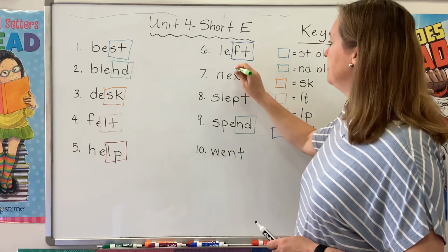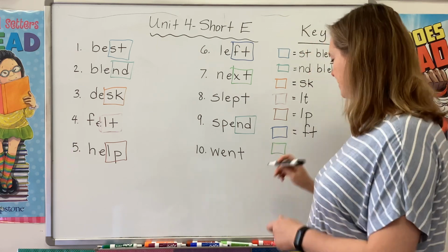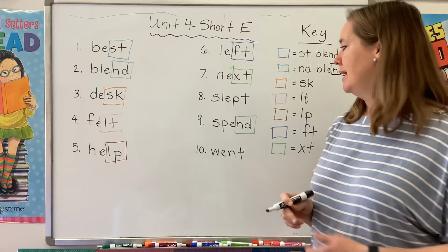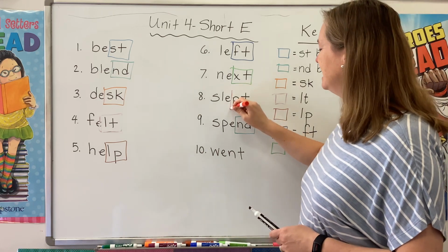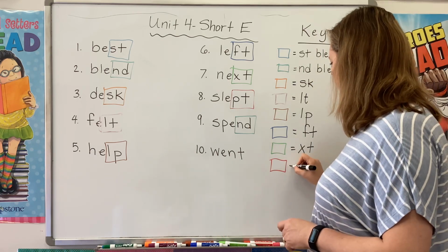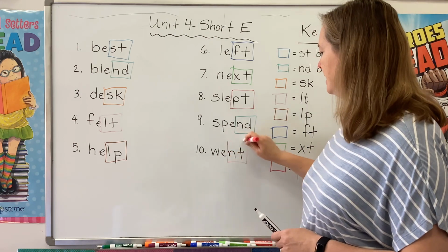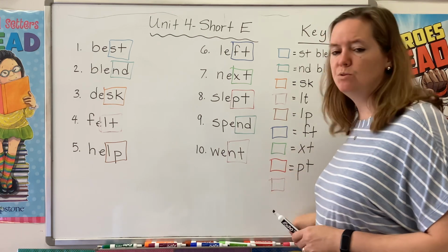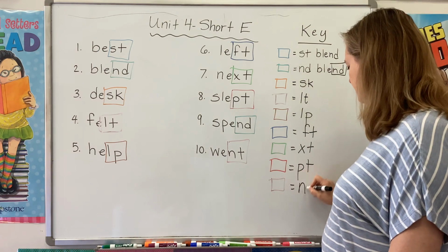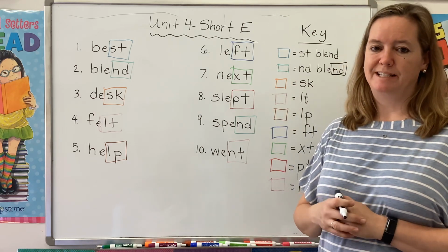Okay, here's another new one. The XT in next. You can hear that xt. Not a very common pattern, but an important one to know. And then we have the PT in slept. I believe that's a new one this week. And then last but not least, we have the NT in went. And you saw that a few weeks ago in words like plant and pants. All right, so lots of different blends that we can use with our short E words.